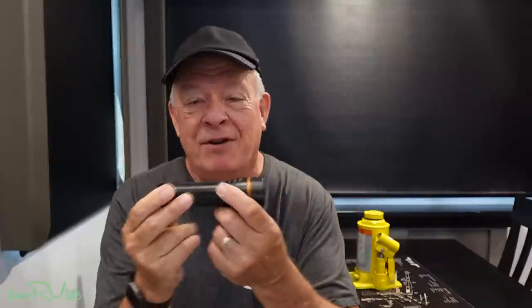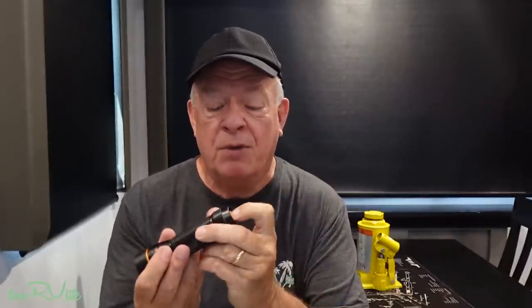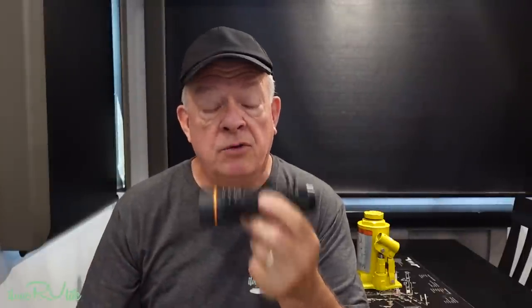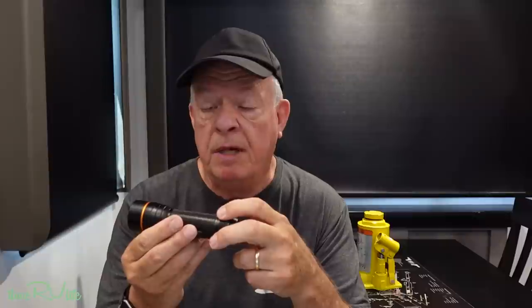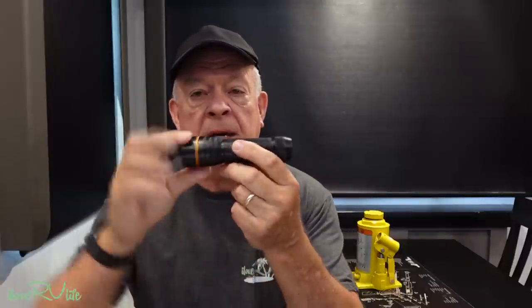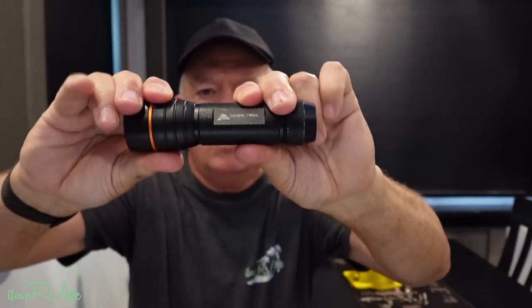Now, this one is an Ozark Trail. If you're familiar with Ozark Trail, this is a Walmart special. It is bright as all get out. It takes four AAA batteries, and it's super, super bright. It's cheap to operate. And one of the things that I like about this, if I can show you in the camera, is I can expand it or contract it.